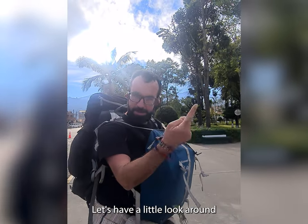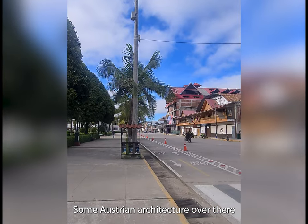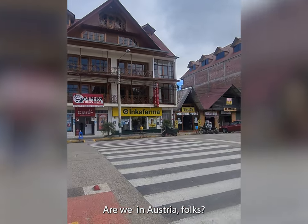Let's have a little look around. Some Austrian architecture over there. Are we in Austria, folks?